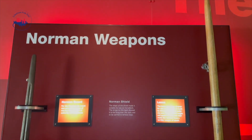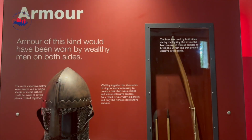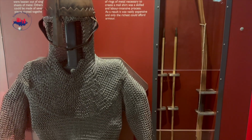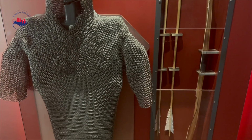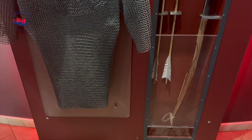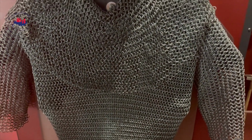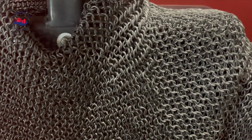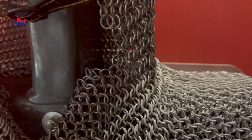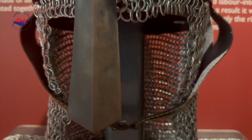The most recognizable piece of Norman headgear was the conical helmet with a nasal guard, often made of iron and sometimes featuring a mail curtain at the back to protect the neck. These helmets were practical, relatively light, and gave decent facial protection without restricting vision. Norman warriors also carried shields, typically large and kite-shaped. These shields were made of wood and covered with leather, sometimes reinforced with metal. Their elongated shape protected the rider's left side, including the leg, while on horseback.